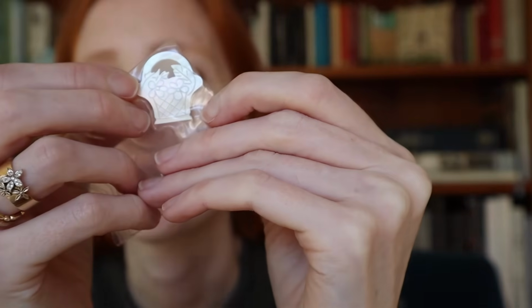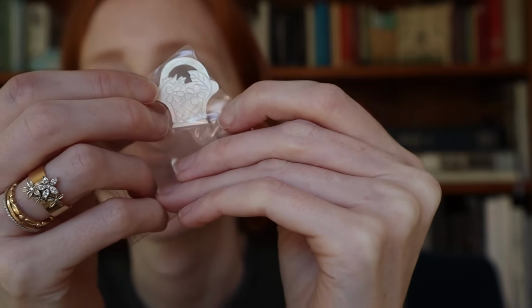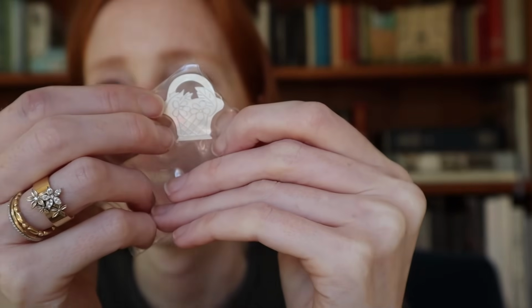The camera always wants to look for my face, and it's really irritating. I wish there was a setting that said look for stitching instead.